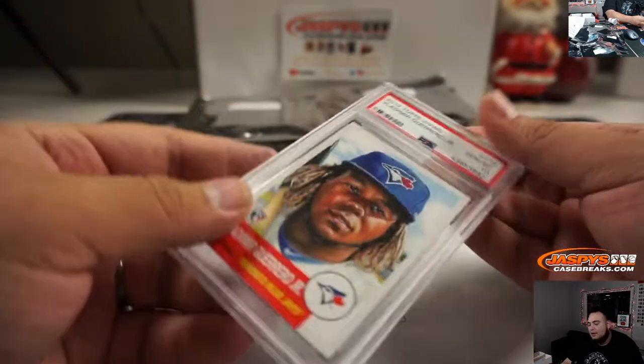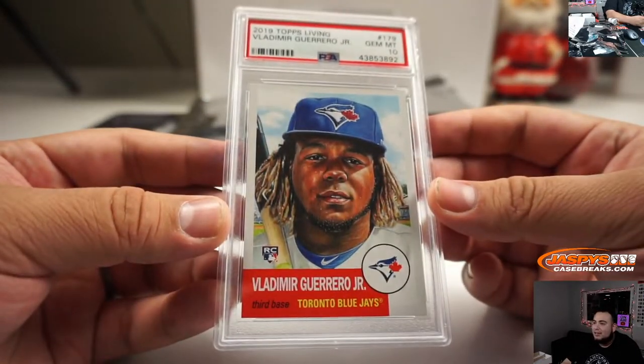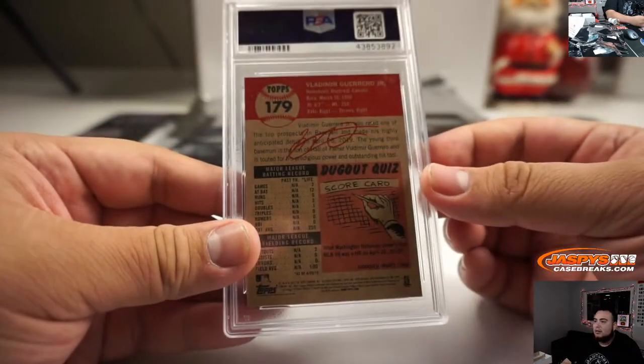And we got a Vladimir Guerrero Jr., 2019 Topps Living. Gem Mint 10. Always like these Topps Living. Pretty cool.